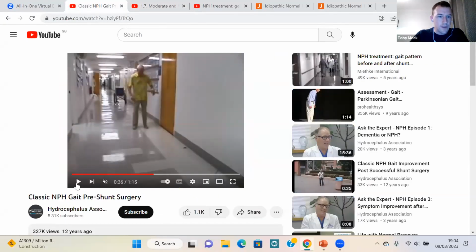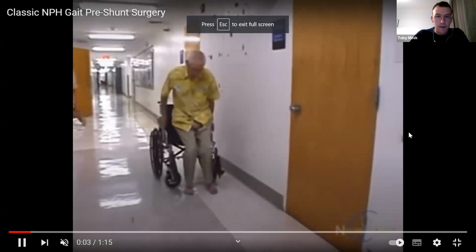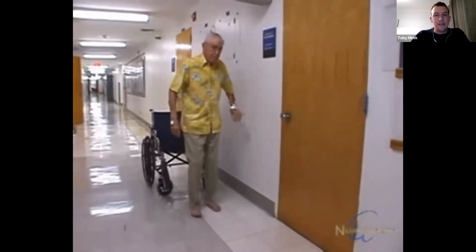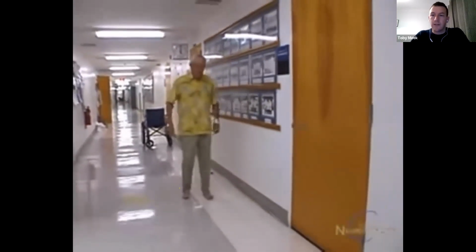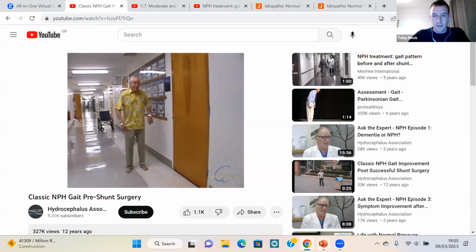I'll just show you the first video one more time. So again, a bit of a wider base, but he remains quite extended. Still those short shuffle patterns, but more upright. So upright, externally rotated feet, and a wider base of support.